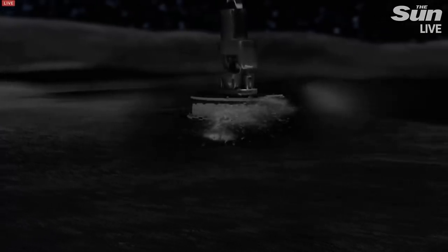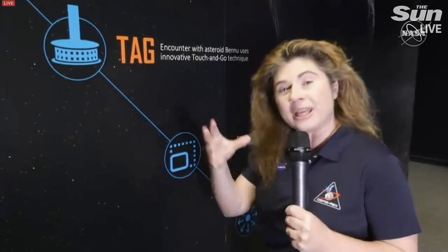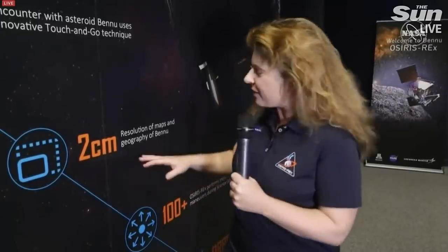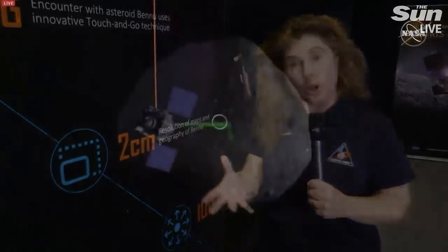There's a new innovative technique of flying alongside the asteroid and basically just tagging it with a touch-and-go maneuver that will hopefully get 1 kilogram to up to 2 kilograms of material from the asteroid. We're also going to be mapping and studying this asteroid to incredible resolution. Think about this, 2-centimeter pixels. Bennu is about 0.5 kilometer across, the size of a mountain. We're going to be mapping this entirely new, unexplored area of the solar system.